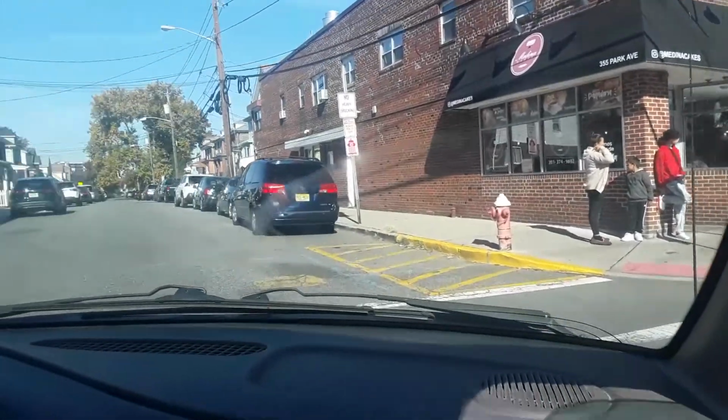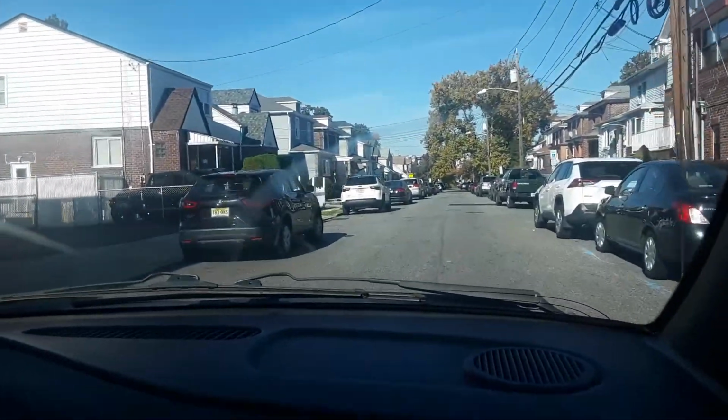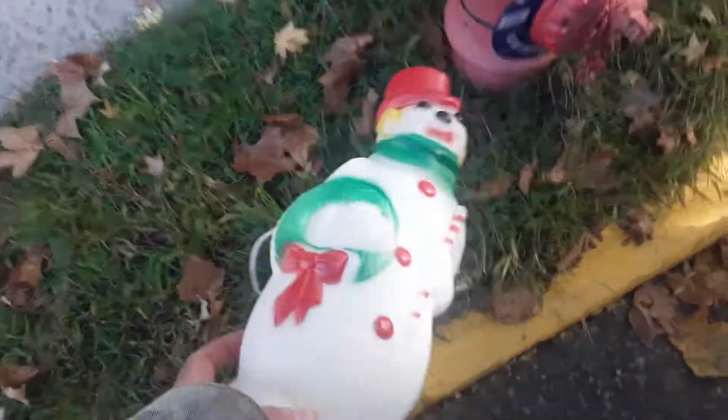Is there a sale down here? The cops are looking across the street. Okay, all right, anyway, we're going to another sale. Yeah, it's down here somewhere.